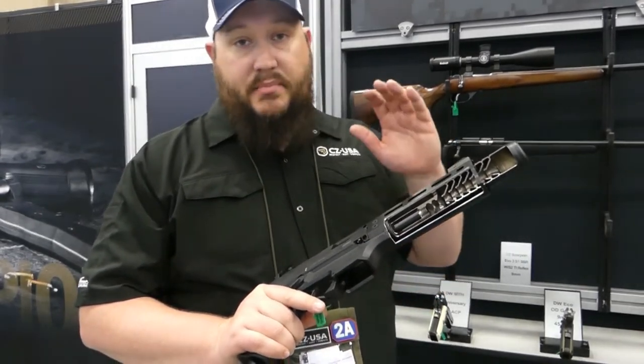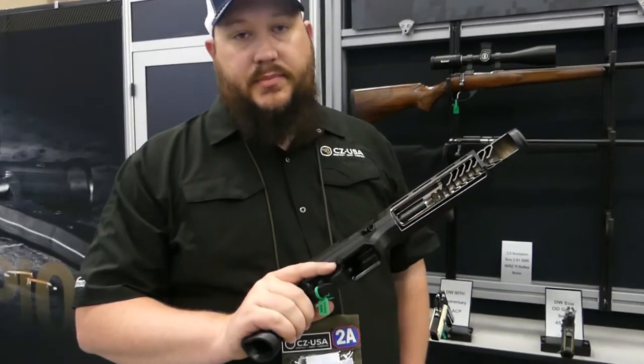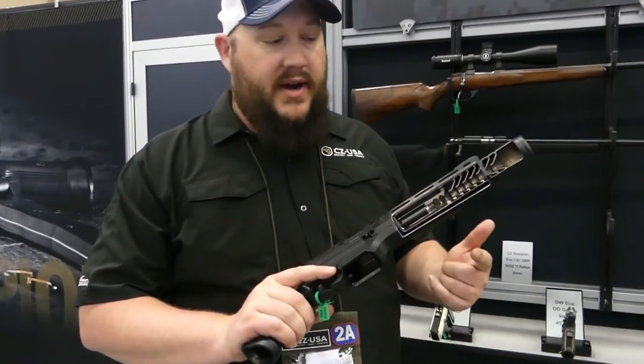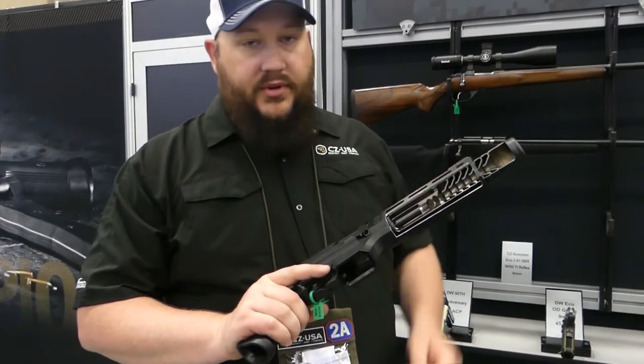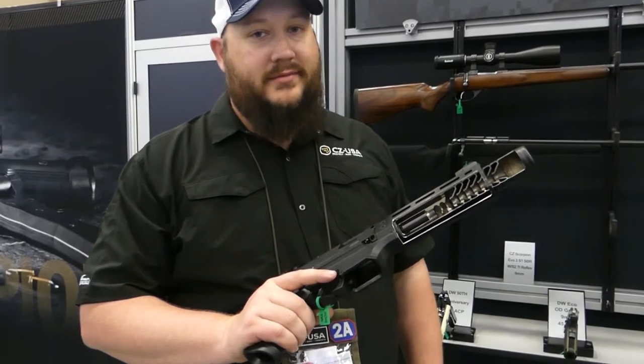But yeah, this is kind of the beginning of the suppressors. This is what got us into them, and we're just expanding all the time. So rimfire, centerfire, we've got a couple different for the Scorpion and more planned. So yeah, check it out.